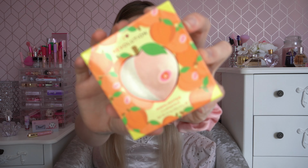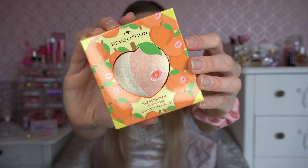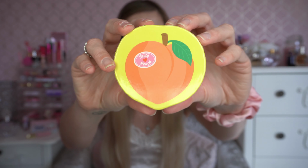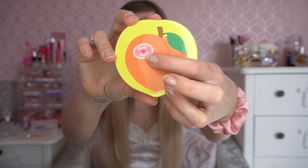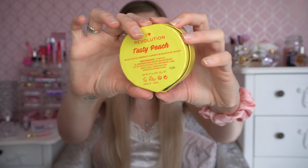This next item is a highlighter. So looking at this, we've got pretty much a full face here. This is the highlighter and it's in the shade Tasty Peach. I think this is one of their 3D highlighters, which was amazing. I had the strawberry one. So this is what the box looks like. And I like how it's got the little label on, like fruit does in the shop. That's cute. And it's just a little cardboard box packaging.